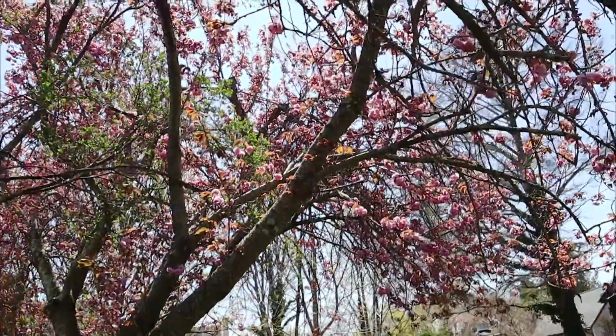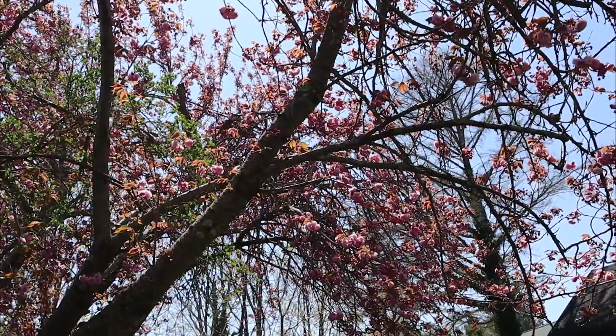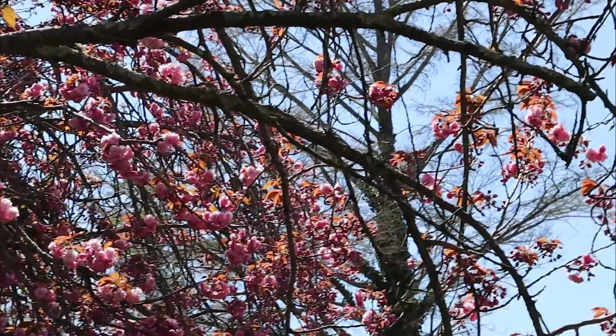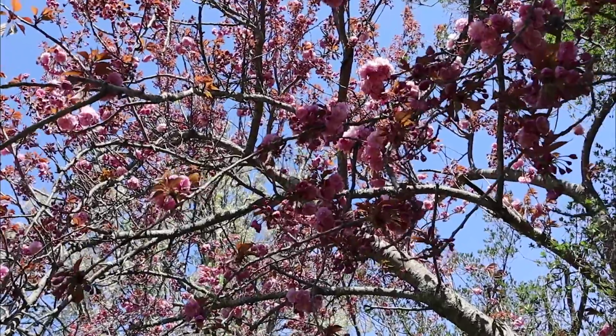They look wonderful all throughout the summer, and last fall they had really nice color too, so I'm really excited about having these in our backyard. They look spectacular from inside, from outside, and it's just such a treat.